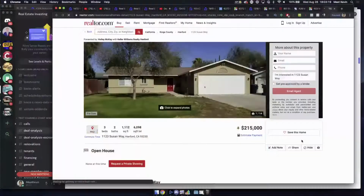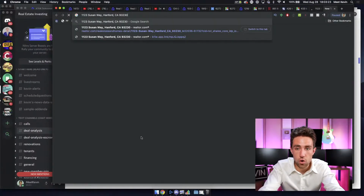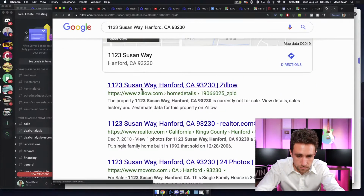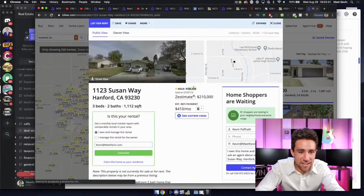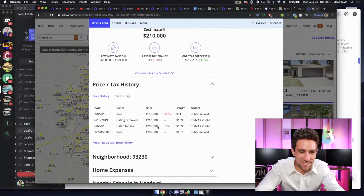Oh wow. Okay. Realtor is giving very different information. Yeah, JD picked up on the fact that this house apparently has a history of having just sold, and it's apparently a flip. And apparently it was a quick flip too. Yeah, look at that. Sold for 105. Yikes. And now it's listed for 210.